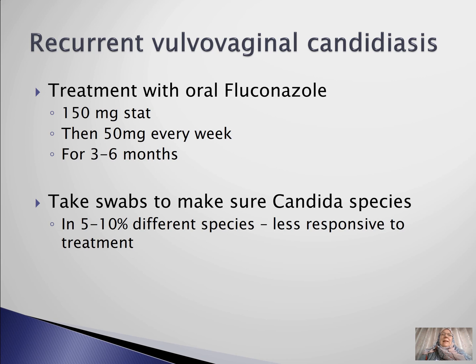Recurrent vulvovaginal candidiasis is an annoying problem that can cause quite a bit of distress to women. It should be treated with a one-off dose of oral fluconazole, followed by a weekly dose of only 50 milligrams of fluconazole. It is important to check the liver function tests if you opt for longer-term treatment, as fluconazole might impact on the liver function. And then, as I said before, it is important to take swabs to make sure which Candida species you're dealing with.